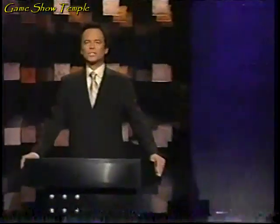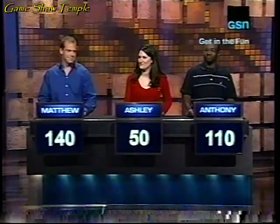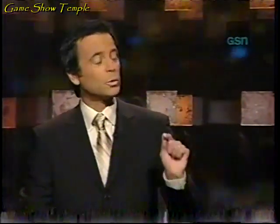Welcome back to Camouflage. Getting set for round two. Got a great game going today. Matthew's our leader with 140. Anthony has 110 and Ashley has 50. It's anybody's game. Here in round two, the puzzles will start at 200 points. We are looking for answers of two words or more. Good luck to you. Right back to the action.